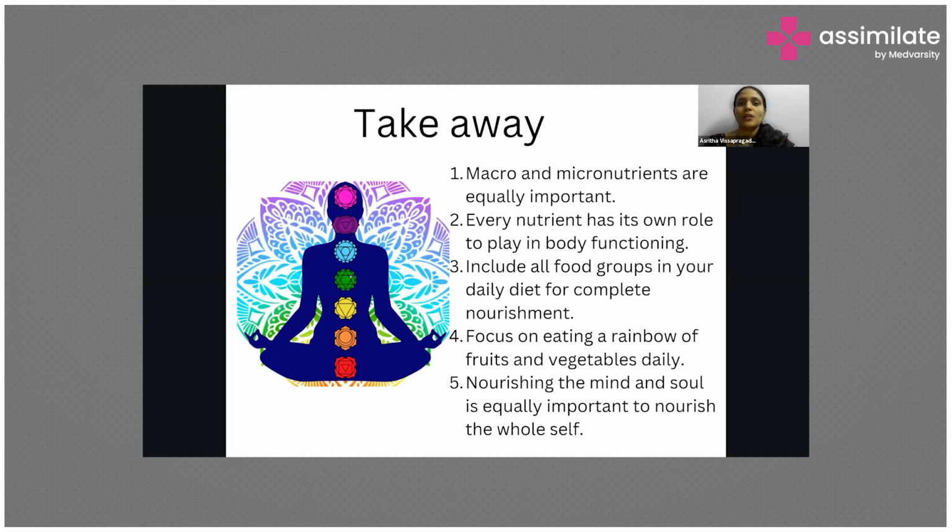Macro and micronutrients are equally important for your body's nourishment, and every nutrient has its own role to play in our body functioning. It's not that one is major and one is minor. Make sure you are including all kinds of food groups in your diet so that your body functioning happens smoothly. And make sure your diet has a variety of foods in it. Don't focus on eating the same kind of food day in and day out.